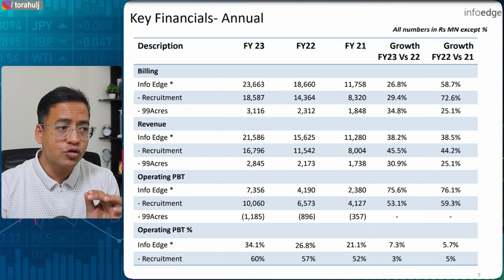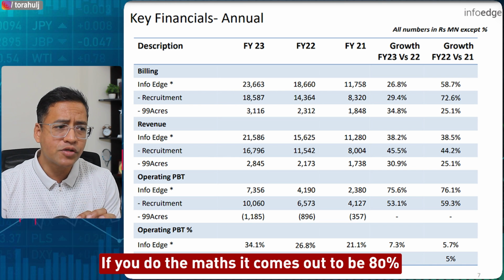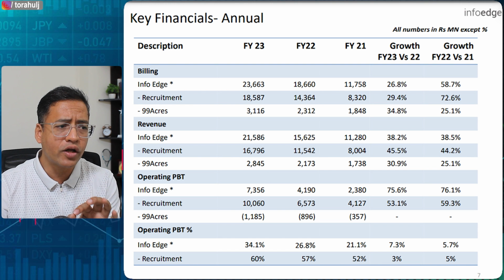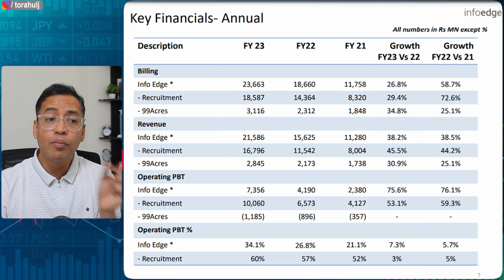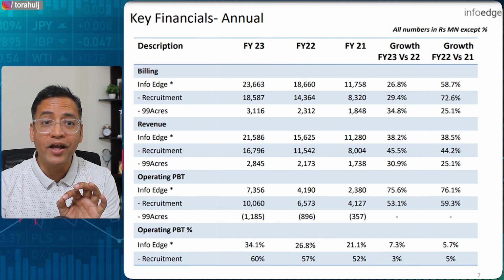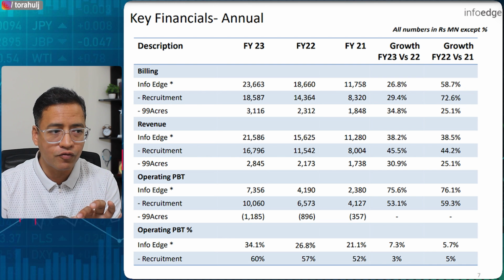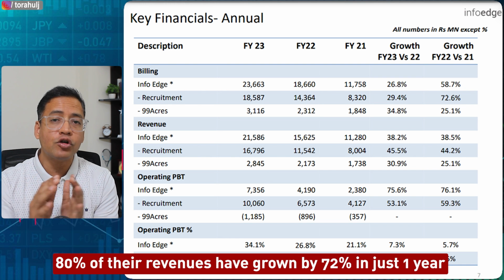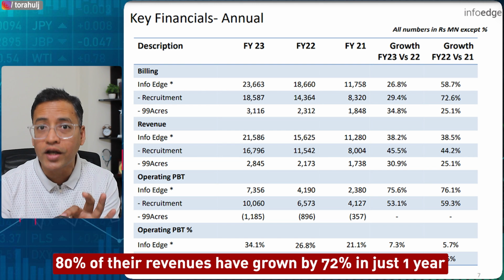And total revenues of Info Edge was around 2300 crores, right? And if you do the maths, it comes out to be 80%. So the first point to note here is that 80% of their revenues are coming from Naukri.com. But more importantly, the second critical point here is that Naukri.com's top line grew by 72% between 21 and 22. You can see the data here for yourself. So 80% of their revenues have grown by close to 72% in just 1 year.